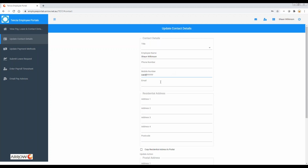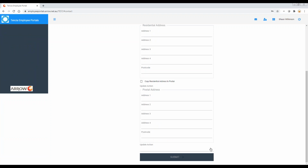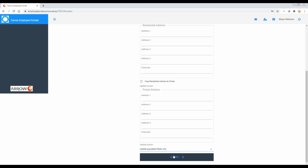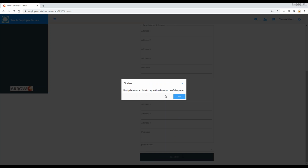And that's the mobile phone number. I can enter in email addresses, all those sorts of things. I don't have to enter in every field because there's an option that allows you to update all fields or just the populated fields only. So for me, updating my details, I'm updating the populated fields only. When I select submit, it says the update contact details request has been successfully queued.